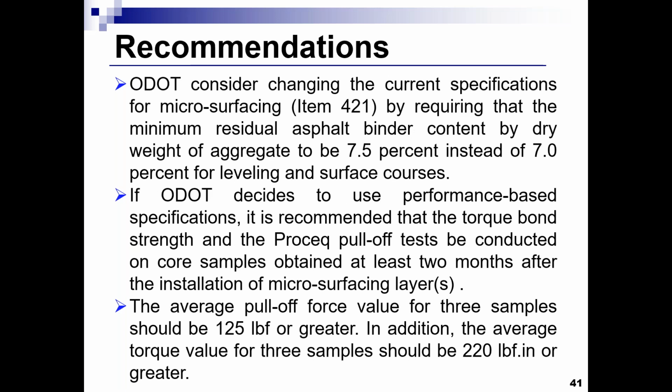We made a recommendation to use a minimum residual asphalt binder content of 7.5. This has been implemented in the latest Construction and Material Specifications manual. The change is already implemented, using 7.5 as a minimum as compared to 7, because this seems to be affecting the bond strength and the mixture in general.